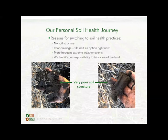And then I guess the last reason that we want to start switching to soil health practices is we just feel it's our responsibility to take care of the land. I think all farmers feel that way, and we've just seen that we can start doing more and doing a better job.